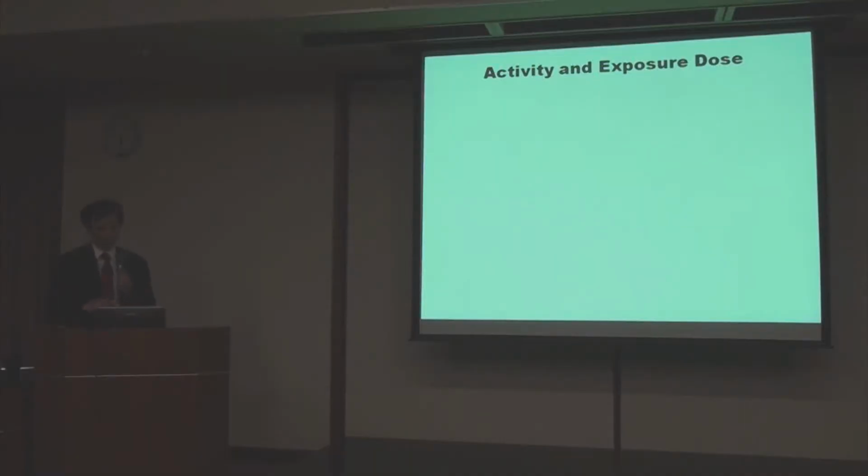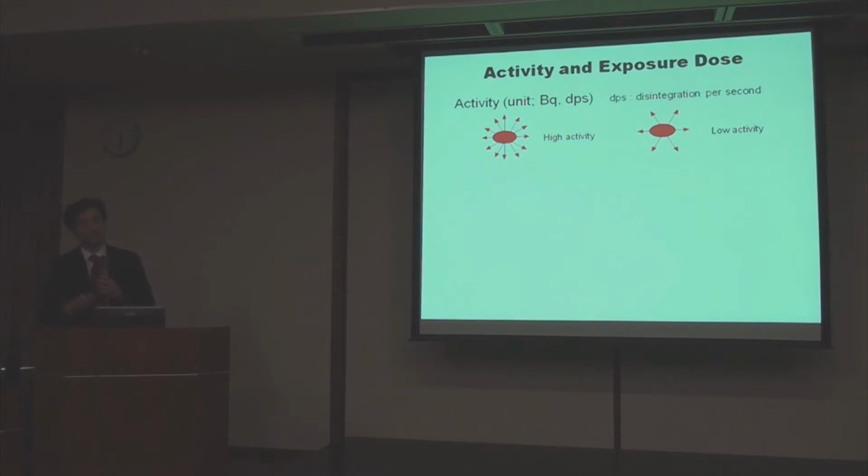Next, the main topics, the activity and exposure dose. The activity unit is the Becquerel. Becquerel means disintegration per second. 1 Becquerel means 1 radionuclide changes to another per second, every second. So high activity means high disintegration rate, and low activity means low disintegration rate.